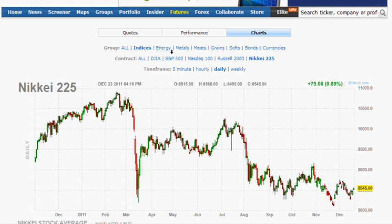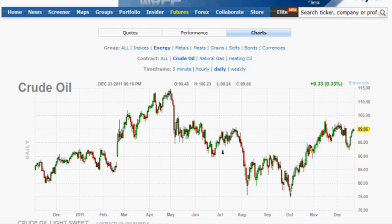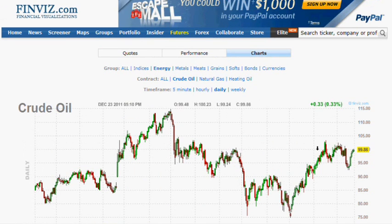So let's move on. We've seen indices and metals. Let's move on to the energy sector. Looking at crude oil, this is a major Fibonacci 61.8 that I'm talking about. If it can really get a hold above this 102 level, but really make a break above 105, and again, like I say, maybe find support at 100-ish area, then that would be very big for the crude oil market.